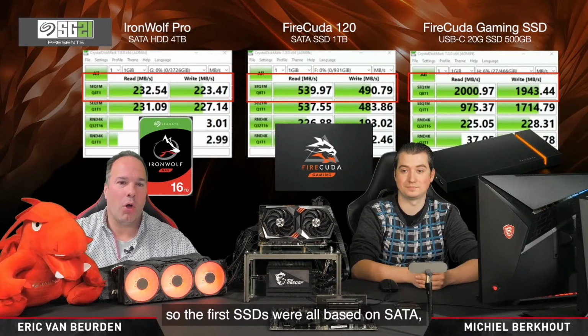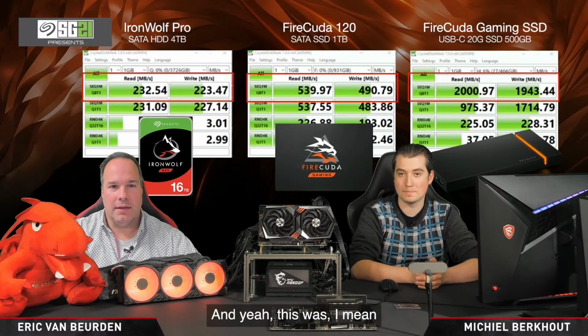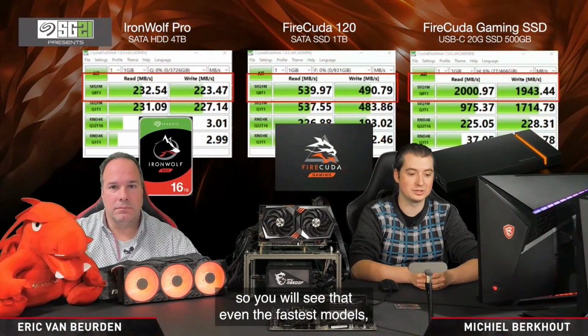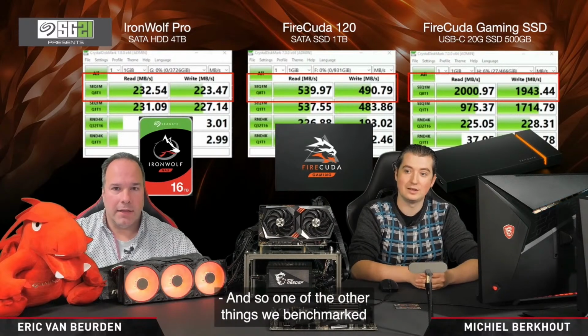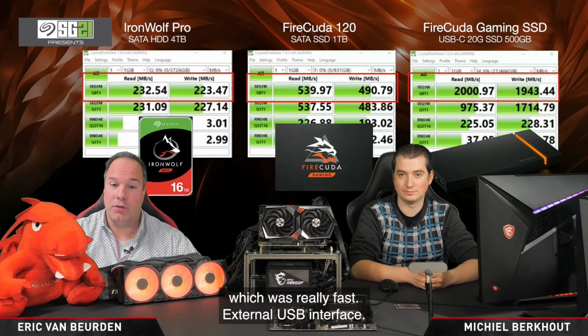The first SSDs were all based on SATA, the same connector as a hard drive. It was twice as fast as a hard drive, but it's limited by the SATA interface, so even the fastest models can only do what the SATA interface can do, and then they get bottlenecked. One of the other things we benchmarked was a USB 20 gig Cuda Gaming, which was really fast.